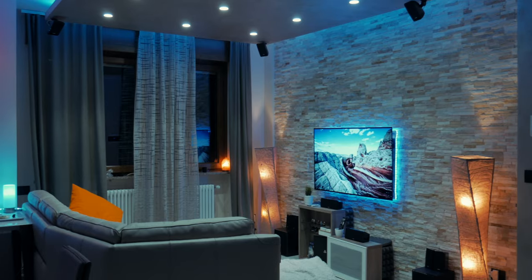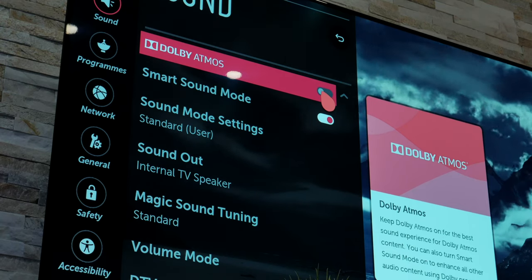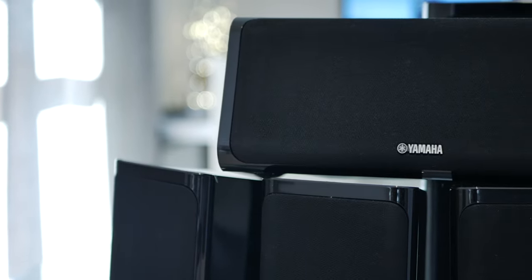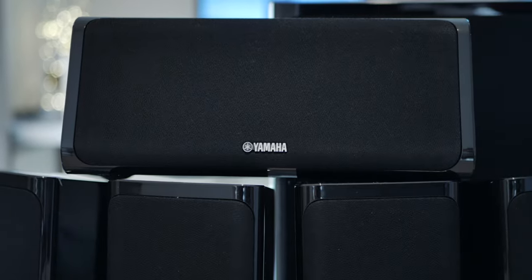At least this was the case a few years ago, since TV manufacturers started to include better sound systems integrated in the TV chassis, especially with the introduction of the Dolby Atmos audio system. But are those integrated systems actually good? Or are there any external systems that, with a little extra money, are worth the upgrade?